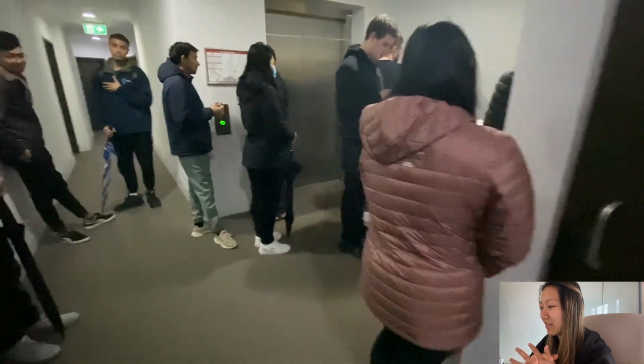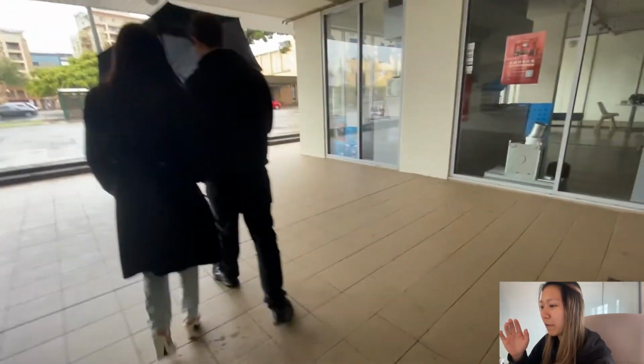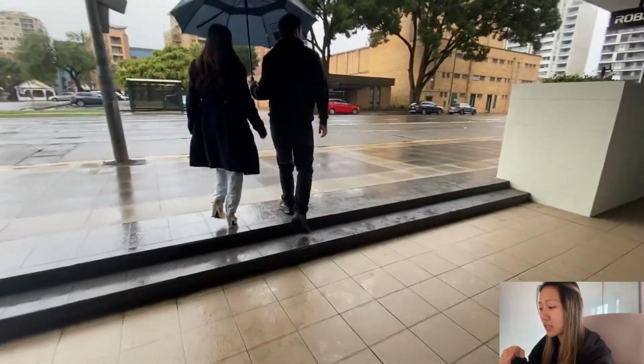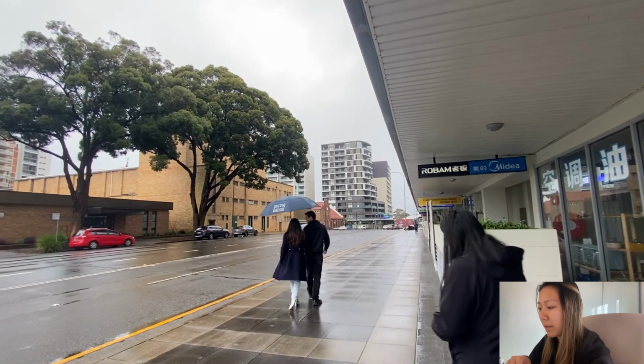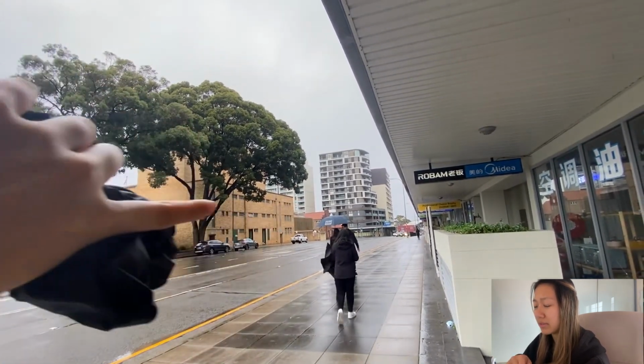And again, there's another line to go back down to the lobby. I just wanted to show you quickly here that when we exit the lobby, this is a big main road of Hurstville. And in terms of the distance to the station, which is Hurstville Station, it's just at the end of the road there. So if you see where the traffic light is, it's literally on the left there. So it's probably about a 5-minute walk to the station.